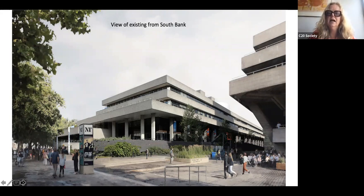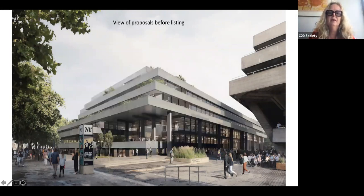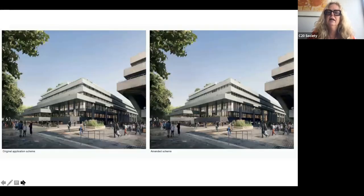So listing, I think, has been a really good tool here to enable us to have far more clout and far more effectively organise, negotiate a scheme that is much less damaging to the original building. That was the original proposals. And on the right shows you where we have got to now.